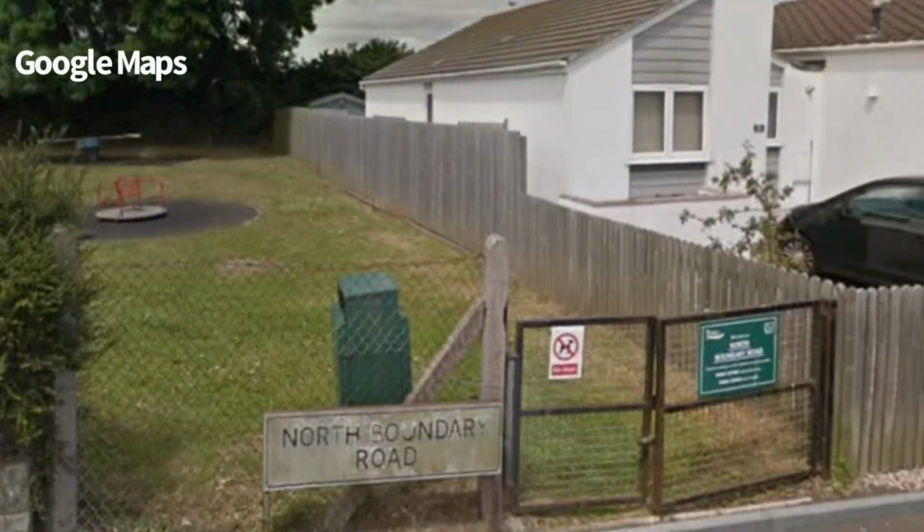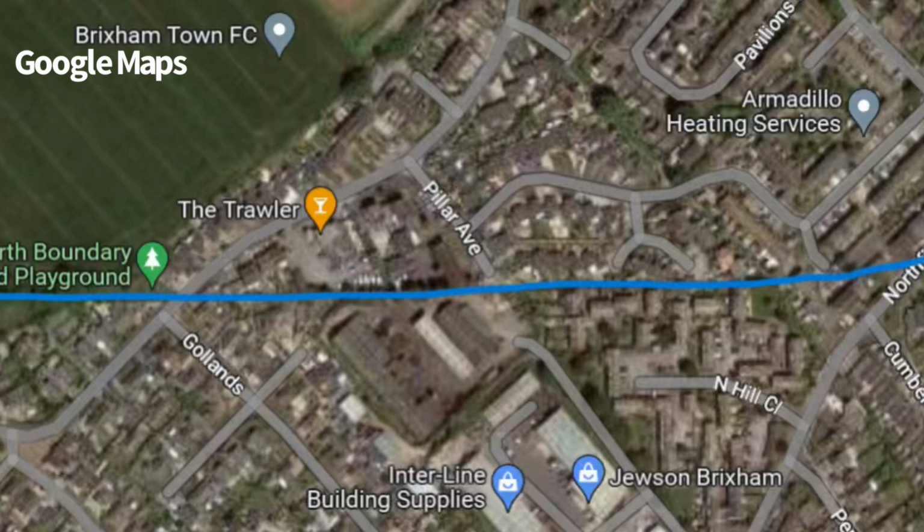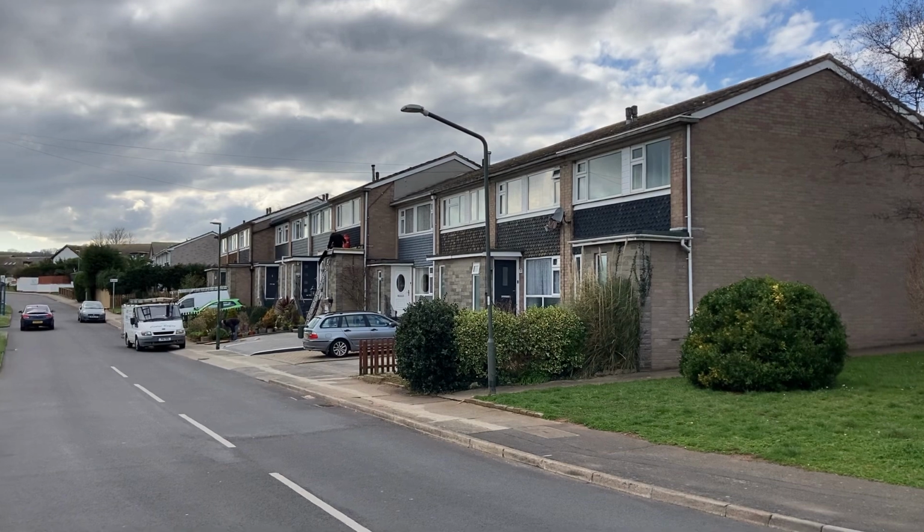From here, the line crossed open land and through what's now the playground in North Boundary Road. Houses have been built over the line, but you can still see on this map how you can follow the route between Pillar Avenue and the industrial estate towards Northfield Lane. There was a bridge over there by the bus stop and shelter.